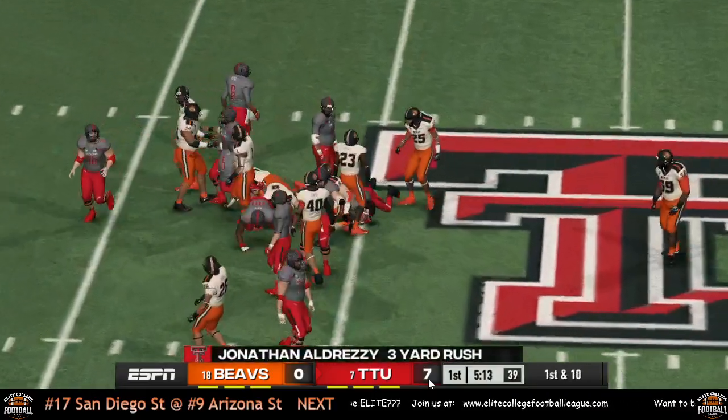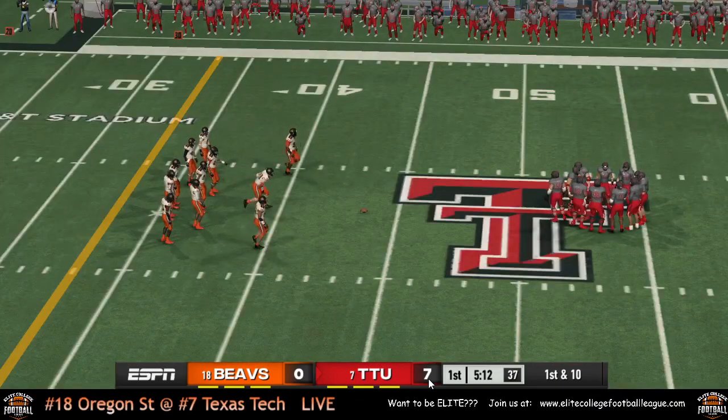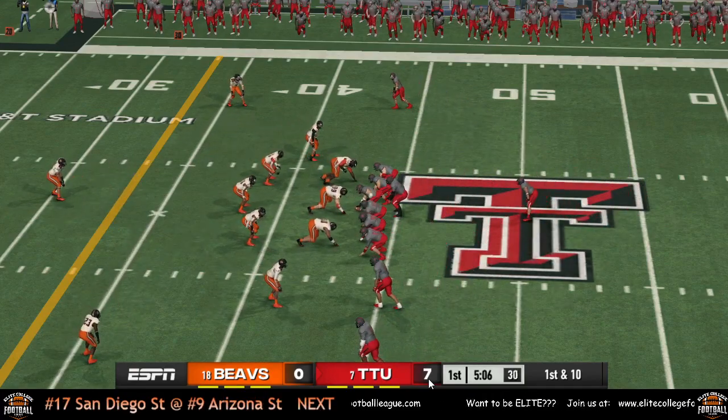And he makes it out to about the 44-yard line. He decides to keep it and gets the first down. Good decision there by the quarterback to hold on to the football and not risk a turnover. We've got a 1st and 10. Ball on the 44.